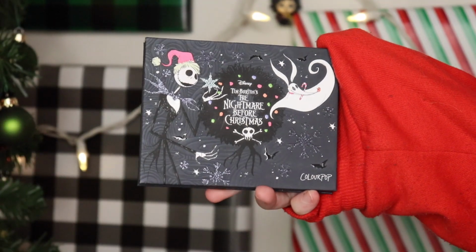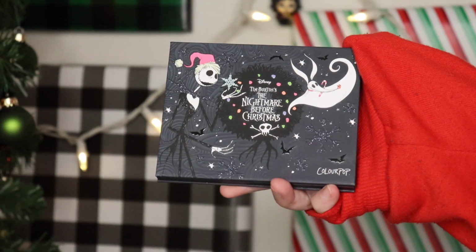First one I want to talk about can actually be classified as a Halloween one and a Christmas one. It is the Nightmare Before Christmas palette from Colourpop. This is absolutely gorgeous. The packaging on it, I am obsessed with it. It does have little raised glitter spots.